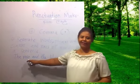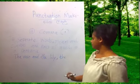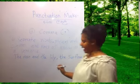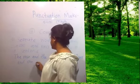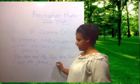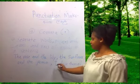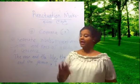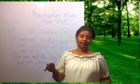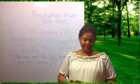Look, this is a phrase, a group of words. The sunflower and the jasmine. I love them all. Now you see phrases, right? You have to use a comma there. That is the next instance to separate phrases, clauses, and also words and pairs of words. You can use this comma. Next instance, how does it come?